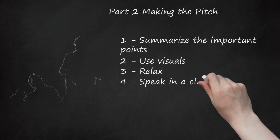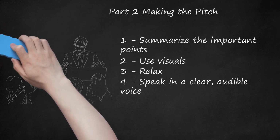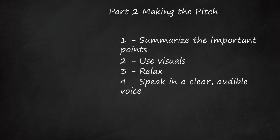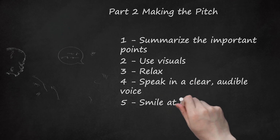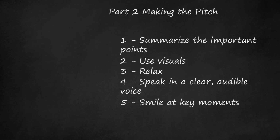4. Speak in a clear, audible voice. Don't yell, but raise your voice enough to be audible to everyone. A confident, authoritative tone will command your audience's attention and respect. Avoid interjecting filler words like "um" or "uh" into your presentation. 5. Smile at key moments. Especially during your opening remarks, a smile will help the audience warm to your message. Be genuine, but don't overdo it, or your audience may think you lack substance.